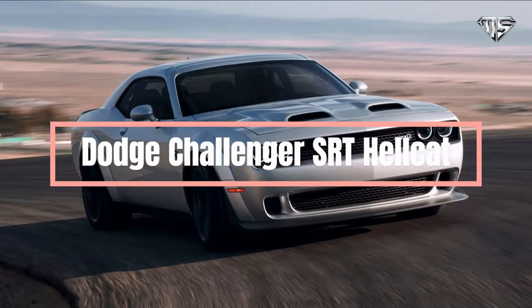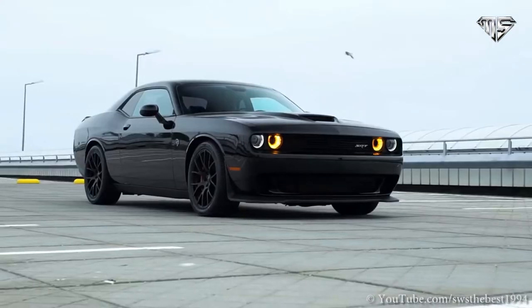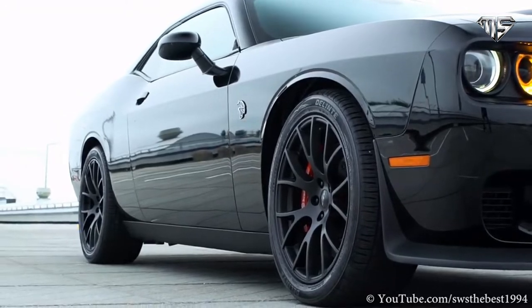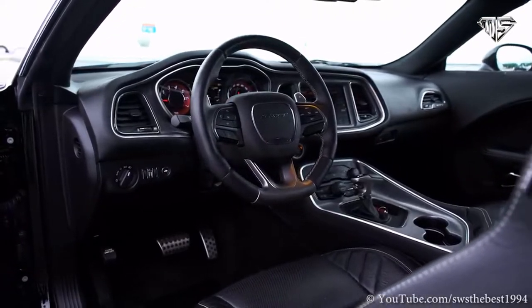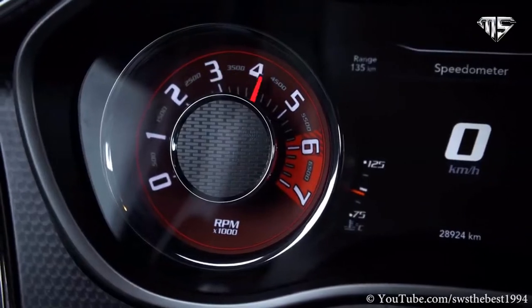Number 1. Dodge Challenger SRT Hellcat. The Dodge Challenger SRT Hellcat has a power of 797 horsepower and a 16-valve V8 engine with the torque of 4,500 revolutions per minute. The Dodge Challenger is the name of three different generations of automobiles produced by American automobile manufacturer Dodge.